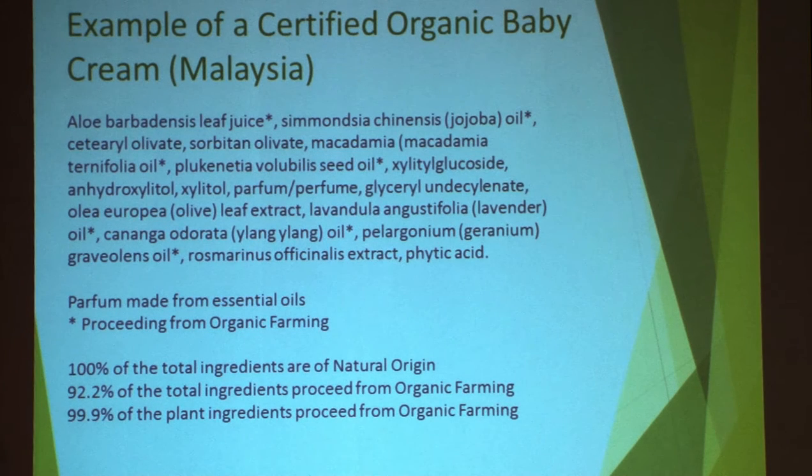And this one is a certified organic baby cream from Malaysia. This one did score, it couldn't quite score 10 because it's not completely organic, but as you can see, again, lots of organic ingredients. The emulsifiers are based on olive oil. They're materials that are used quite frequently in natural formulations. So I thought this one was a pretty good product.